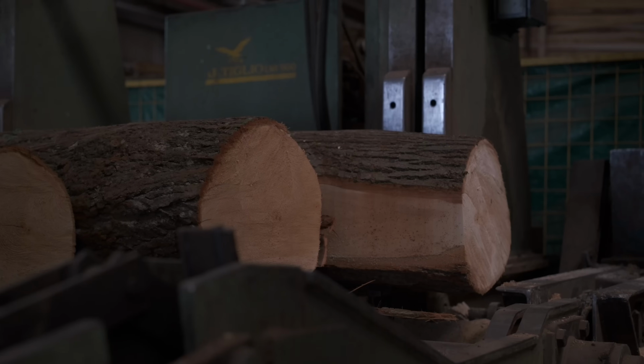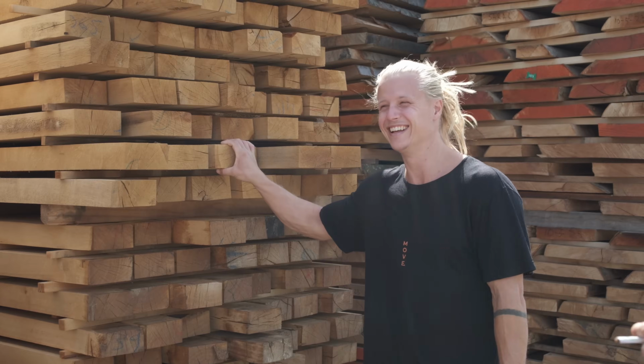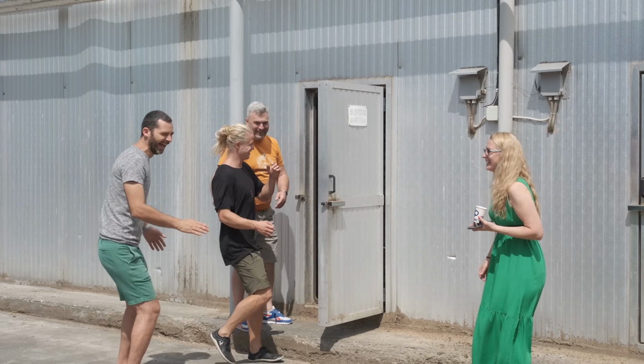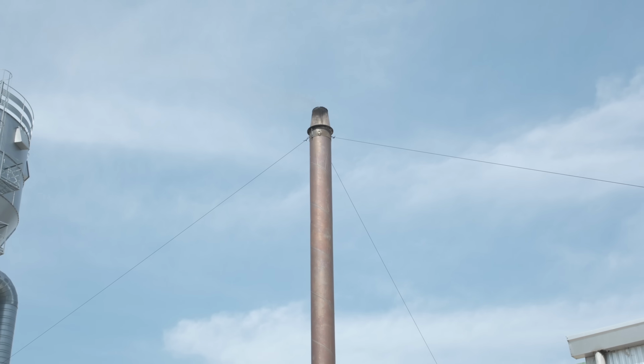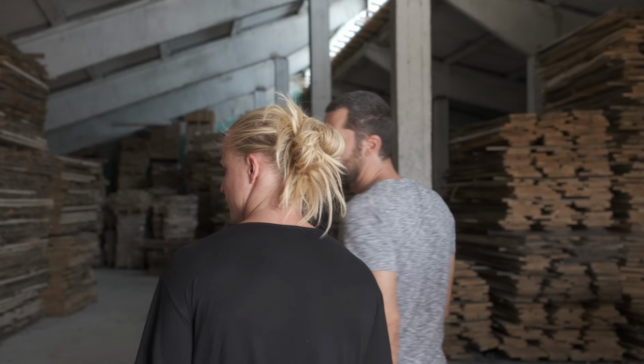The high-quality timber is cut into boards of various thicknesses and widths. The boards are air-dried for months. Meanwhile, the guys are playing practical jokes on me. This is where they dry the woods from 20 to 7% humidity. This obviously requires heating, and sawdust and scrap wood pieces are used to feed a central heating system.